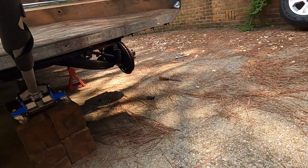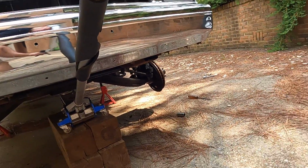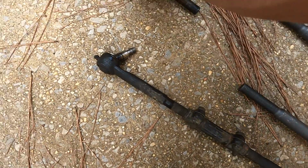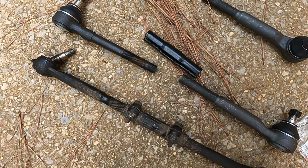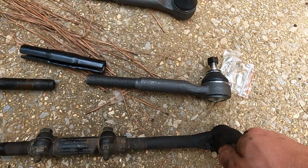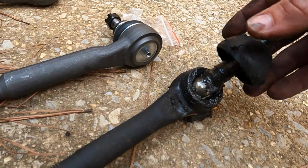I gotta knock the other side out. It's not loose like this side, but it'd be dumb not to go ahead and replace the whole thing, so we're gonna replace it all. Grease inserts in here. Grease these up. We'll measure them out, so we'll lock these in. Just like this, at the same length as this one, and throw it back in there. So yeah, look at this one, all of them are messed up.